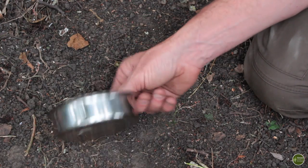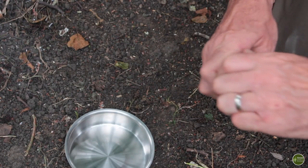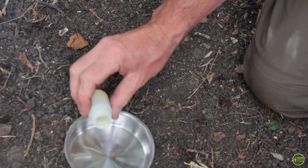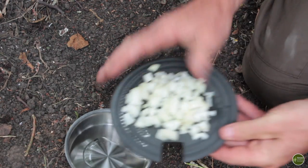I'm going to fry the onions in the little steamer dish that you get with a Zebra billy can. A little bit of oil in there. In with the onions.